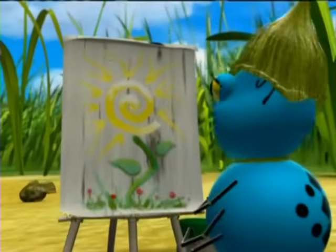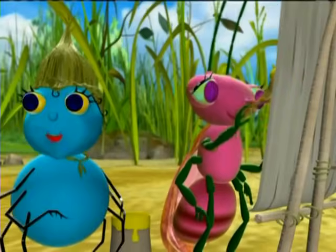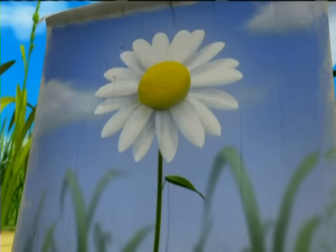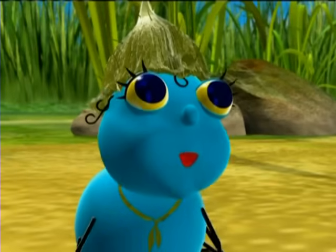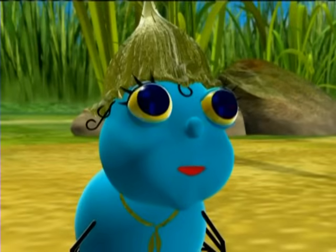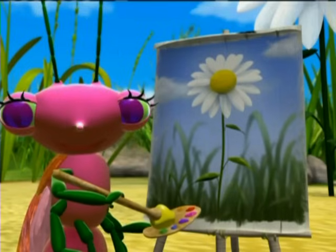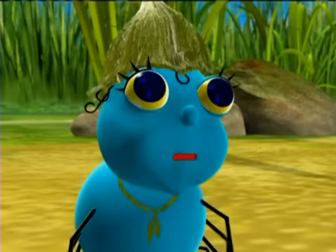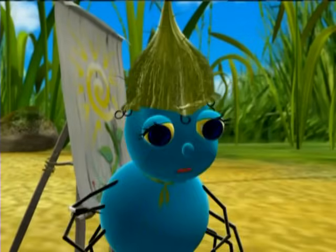Wow. My flower looks just like how I feel. Sunny. Hey, Shimmer, you want to see? Wow. Your daisy looks like a daisy. Gosh, you're a really good painter, Shimmer. Oh, thanks, Wiggle. Can I see your painting? Maybe later. I've got some more work to do on it.